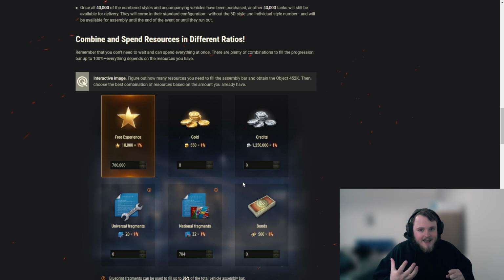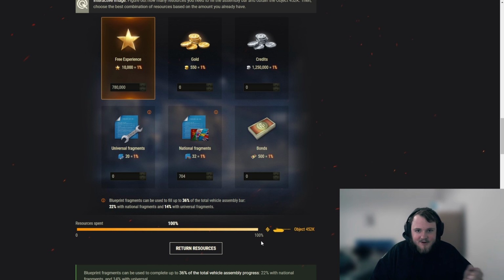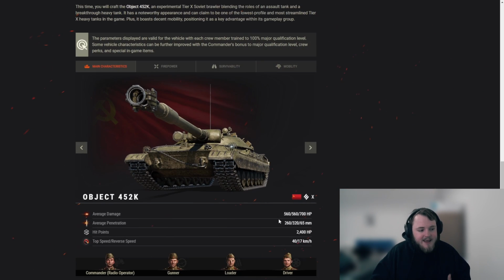So, it ain't cheap. That's essentially the bit that I'm sure some of you have latched on to. You have basically a bar to fill up, from 0 to 100%, and to fill it all the way up to 100% with just free experience, it would be 1 million free XP. And to fill it all the way up with credits, it would be something ridiculous like, I think, 125 million credits. So you can get the idea of how not cheap participating in an assembly shop is, but I know what's going to help you decide is finding out what the 452K is.